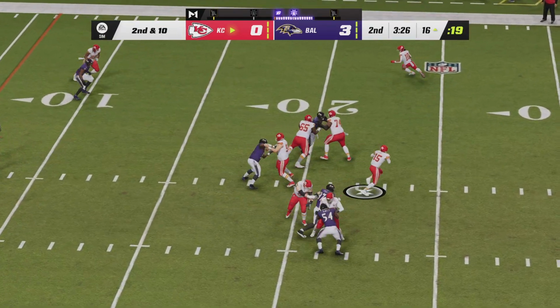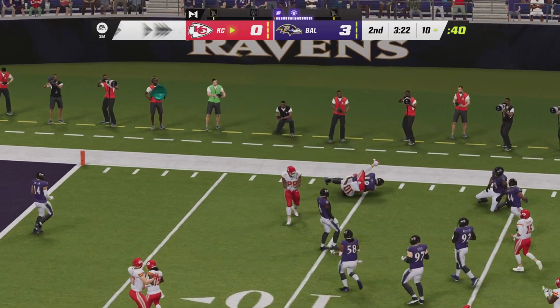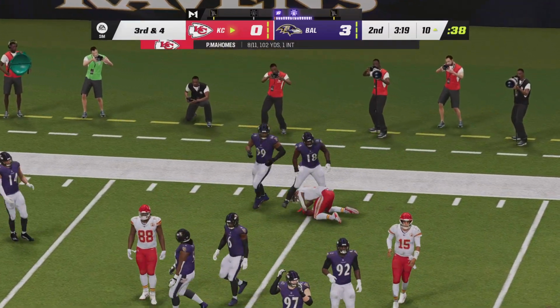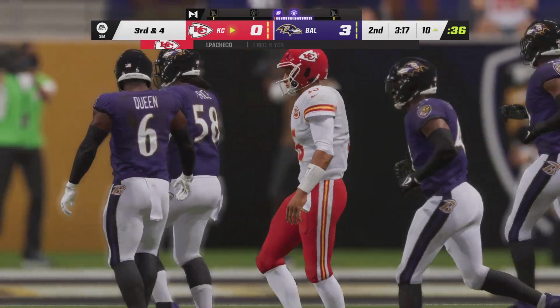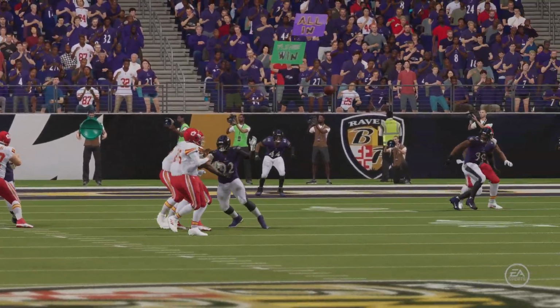Mahomes now to throw, finding his safety valve here. That's complete. And after the broken tackle, couldn't get free for much space. Taken down right at the 10. They get 6. That'll leave them with 3rd and 4.